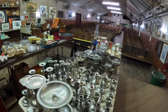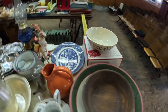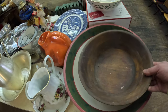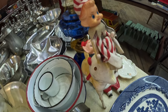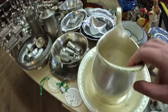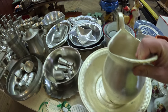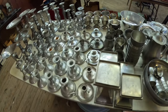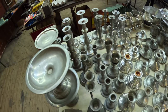And we'll check out this table. Lots of pewter. Pewter as far as the eye can see. I like these Christmas items, like the little pixie there. This was interesting. It ended up being a new piece with a barcode on the bottom. I was a little surprised at that. But lots and lots of pewter. Candlesticks. If you liked pewter, this was the sale to be at.